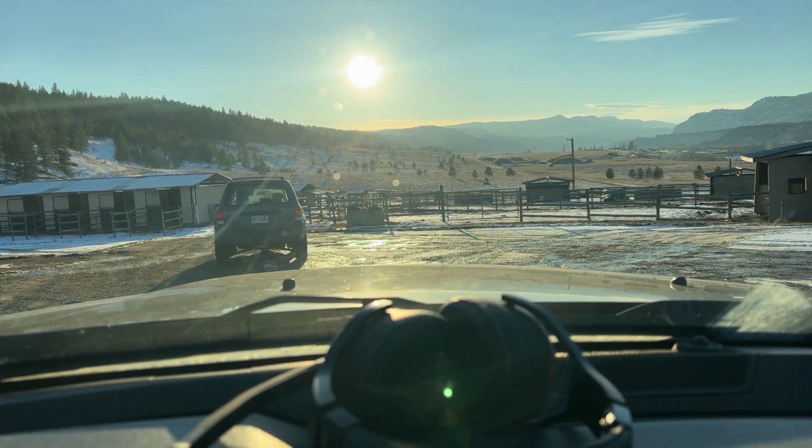We're gonna drop this Escalade off, or Escalade, Escape, Ford Escape, and we'll see you guys there when we get into Kamloops. Peace.